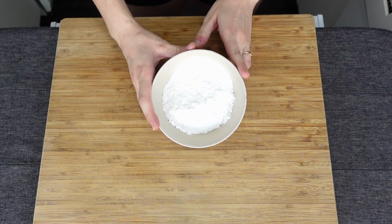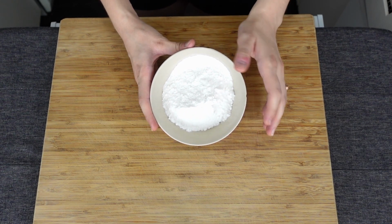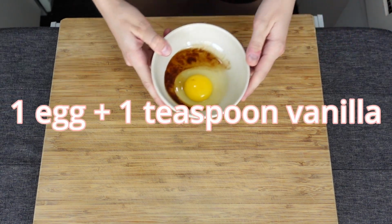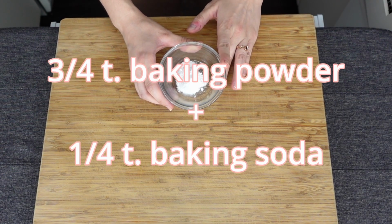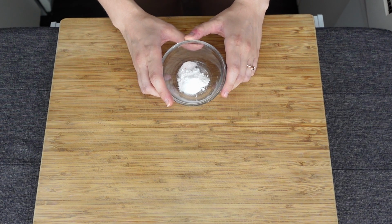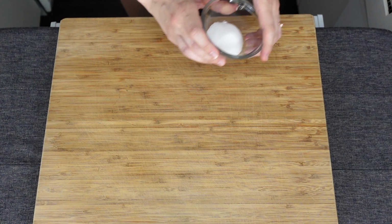First of all, guys, for this recipe we're going to be needing 3/4 cup of gluten-free flour. You can make your own, or you can buy the pre-made stuff at the store. We're also going to be needing 1 egg and 1 teaspoon of vanilla for just a little bit of extra flavor. We're going to be needing 3/4 teaspoon of baking powder and 1/4 teaspoon of baking soda. And we're going to be needing 1 tablespoon of sugar and 1/2 teaspoon of salt.